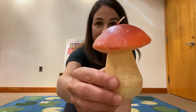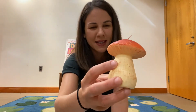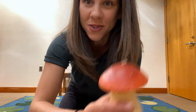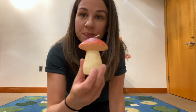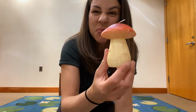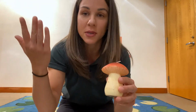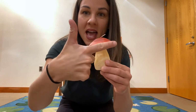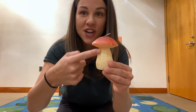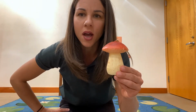Here it is. Now this isn't a real mushroom. It's just a mushroom candle, but it looks kind of like a real mushroom that grows here at Clay Pit Pond State Park. The type of mushroom that this is called a gill mushroom. A lot of people think about gilled mushrooms when they think of mushrooms. Gilled mushrooms have a cap like this on the top, and then they have a stalk that holds it up. Have you ever seen a mushroom like that before?